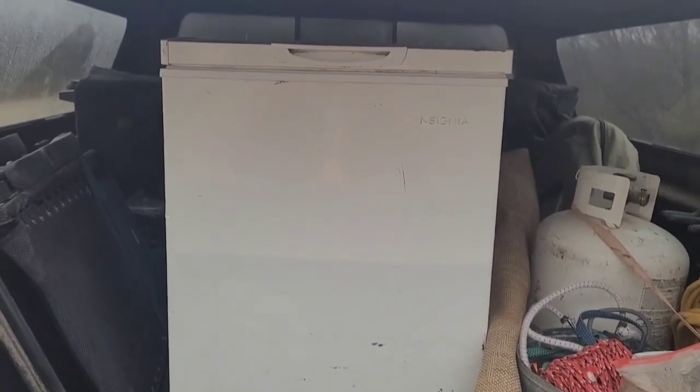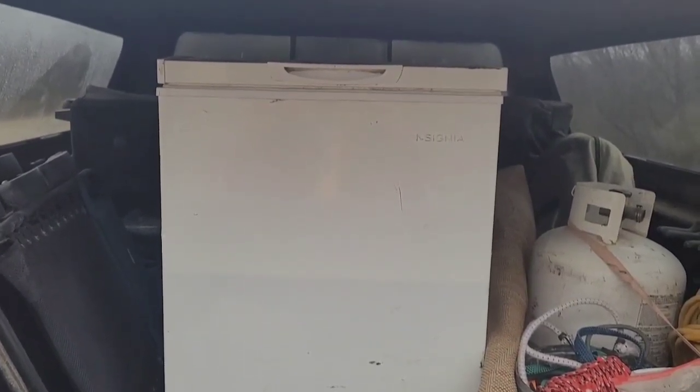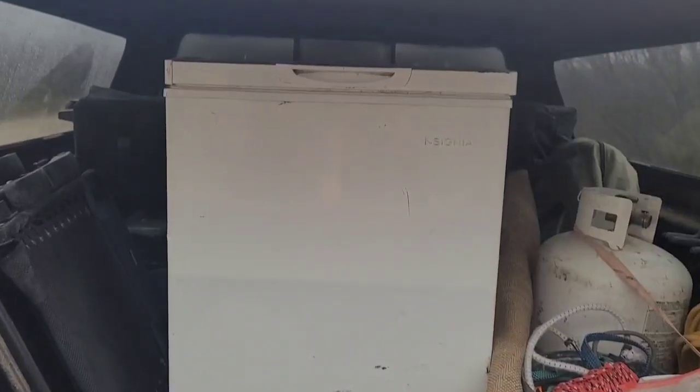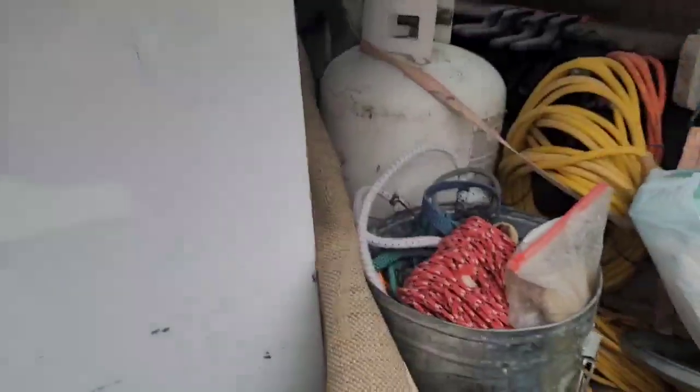We also have a freezer because we are 40 miles from the closest grocery store. So it's best to have food on hand because you ain't going to run to the store and get dinner every day at 40 miles one way. As you can see, our freezer is full of food.